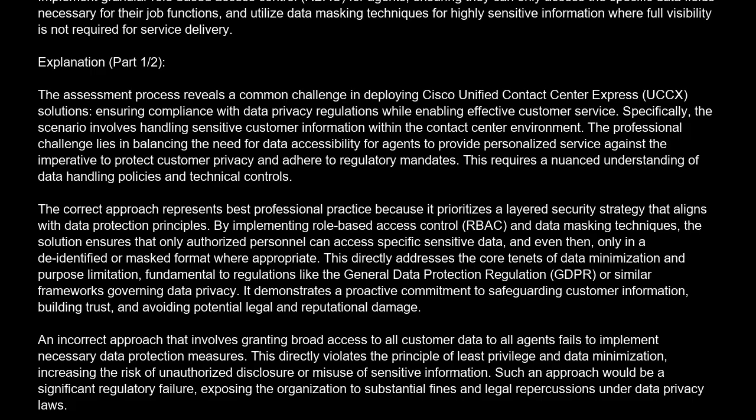Explanation: The assessment process reveals a common challenge in deploying Cisco Unified Contact Center Express (UCX) solutions, ensuring compliance with data privacy regulations while enabling effective customer service. Specifically, the scenario involves handling sensitive customer information within the contact center environment. The professional challenge lies in balancing the need for data accessibility for agents to provide personalized service against the imperative to protect customer privacy and adhere to regulatory mandates. This requires a nuanced understanding of data handling policies and technical controls.